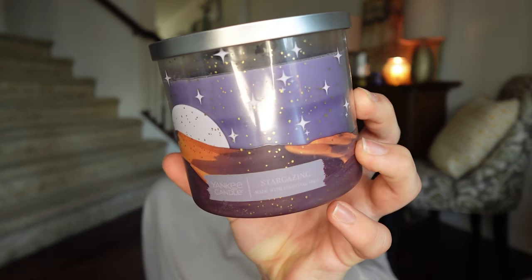You get that really pretty lavender in here. You do also get that vanilla smell in here. I think it's a really nice blend of lavender and vanilla. Yankee actually has a candle called Lavender Vanilla, and I feel like this is very reminiscent towards that fragrance. I wouldn't say they're exact dupes. I think that the lavender is a little bit different in the two different fragrances, but if you love that one, I think that this is really good and close to it.